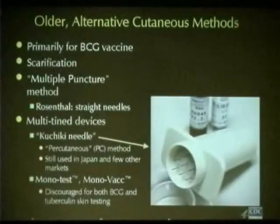Now there are some other alternative cutaneous methods that are not widely used, primarily for BCG vaccine. There's scarification. In fact, a paper just came out, actually was presented at a conference in Boston last month, in which they used scarification to deliver a new tularemia vaccine. I wasn't quite sure exactly how they did it. I'll have to get in touch with them.